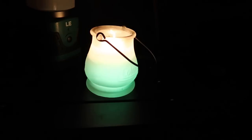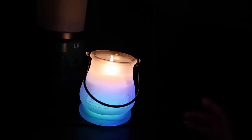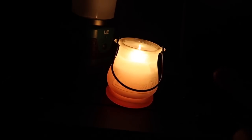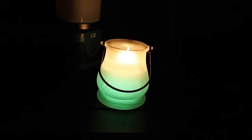My little bedside table. I gotta show y'all this, okay? It's a Coleman LED candle, y'all. It changes colors. I don't know how this happens. I can't explain it. It's not my job to explain it. It's my job to show y'all. Look at this. Right before your eyes, it's changing colors. The entire rainbow.